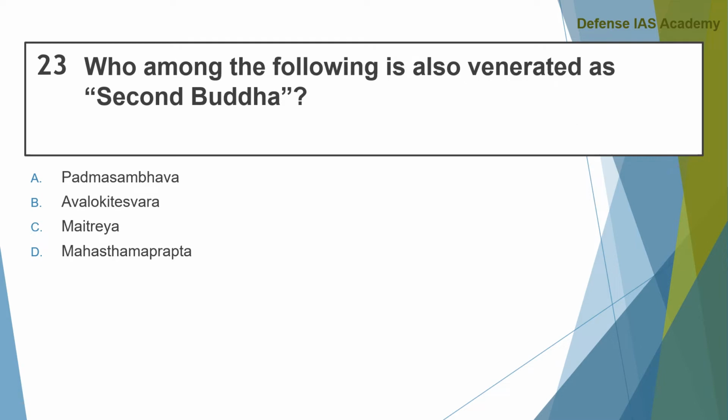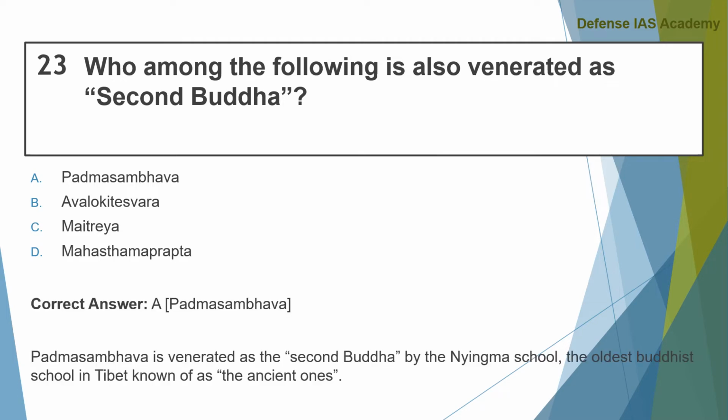Next question, who among the following is also venerated as the second Buddha? Answer is option A, Padma Sambhava. Padma Sambhava is venerated as the second Buddha by the Nyingma school, the oldest Buddhist school in Tibet known as the Ancient Ones.